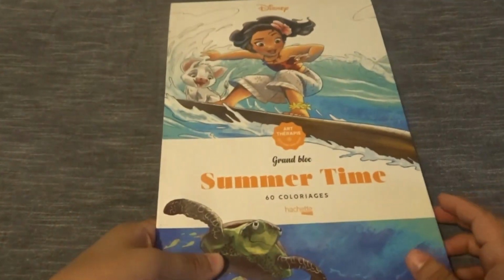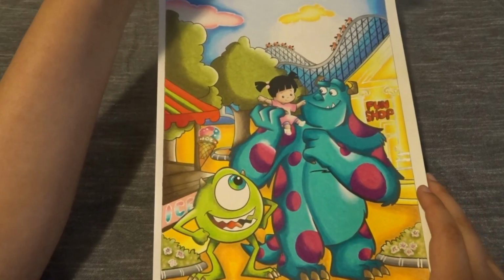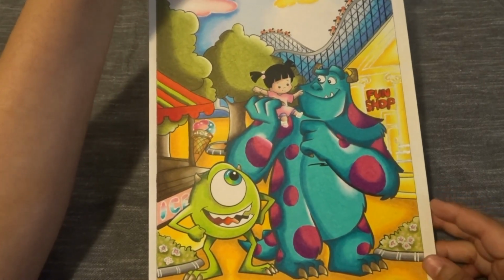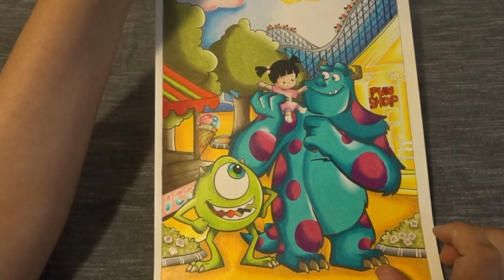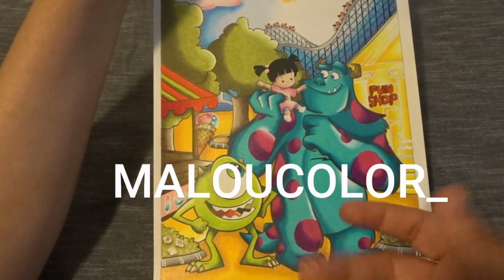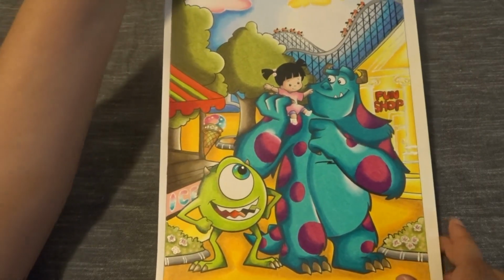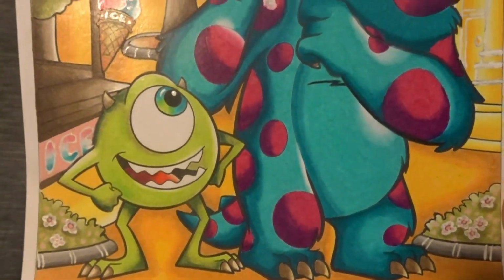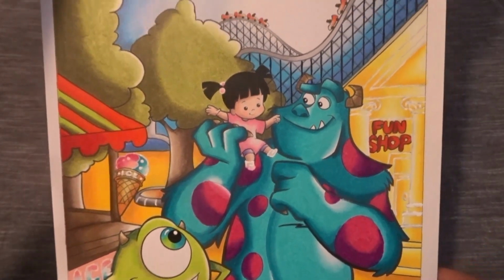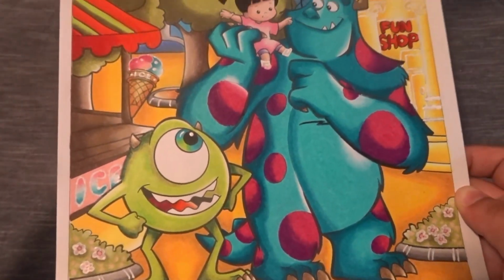Next, I finished a page in summertime. I finished this page, which is Sully and Mike and Boo at the fair. I really love how this page turned out as well. This one is very colorful as well. And I just used the color combos from this person for Sully and Mike, and the rest I did on my own, but again I was highly inspired by their page, so I tried to do it as best as I could to look like their page. Pure Prismacolors again with some white gel pen and fixative spray to finish it off. And by the way, I did do a lot of Disney, so you will be seeing that.